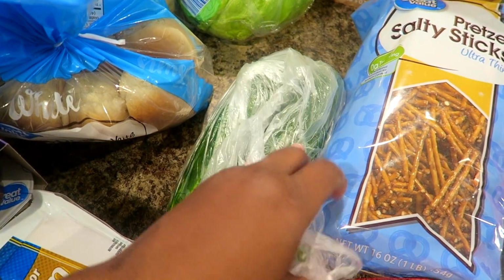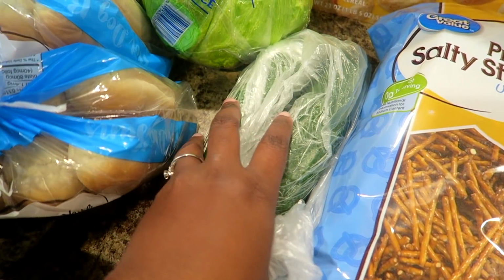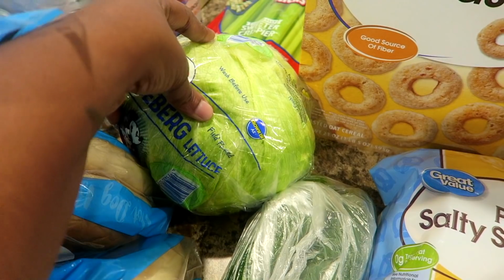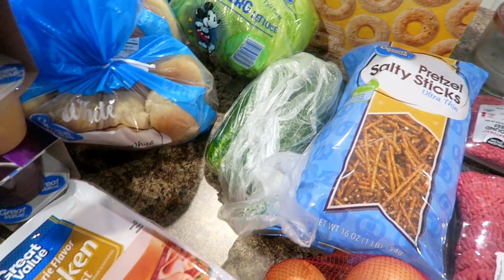So I got 2 cucumbers. They were 64 cents a piece, so I just got 2. And then I have some lettuce here because, like I said, I want to put some vegetables back in their diet.